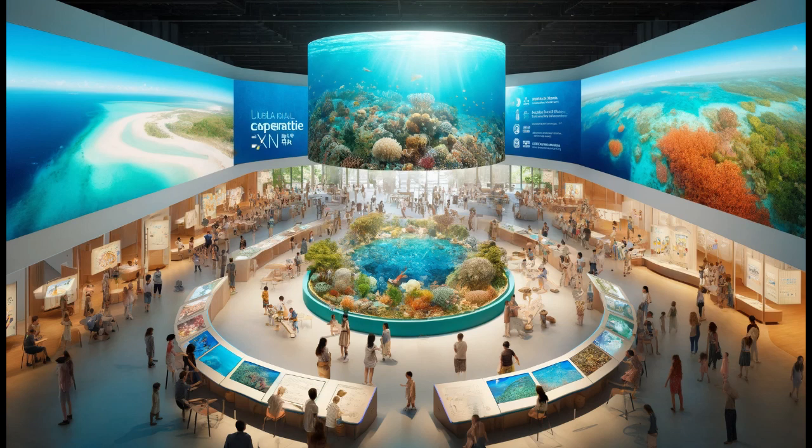Educational campaigns are crucial in building a global constituency for the reef, making the case for its protection through vivid imagery and compelling science. These efforts aim to ignite a global response, harnessing the power of informed communities to advocate for policy changes and conservation funding.